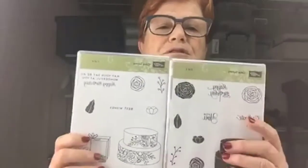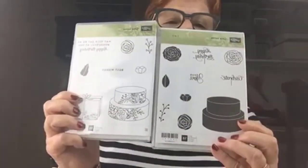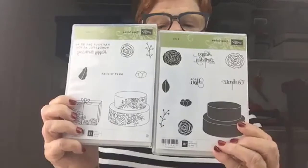And probably the biggest stamp set that I got in my pre-order was Cake Soiree. Now, I thought about this pretty carefully. It's got some nice images, and I can see it used for a birthday cake.